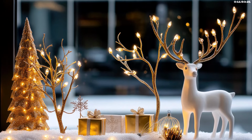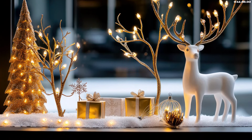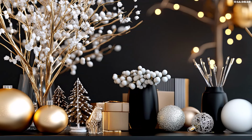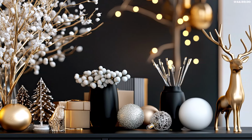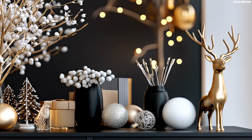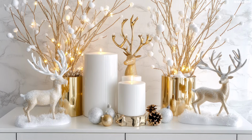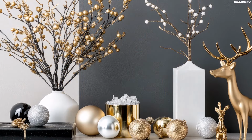Bring the enchantment of a golden forest into your home. Metallic trees with snow-dusted branches, glowing fairy lights, and reindeer statues accented in gold create a magical, wintry escape. This look combines nature-inspired elements with a touch of fantasy.